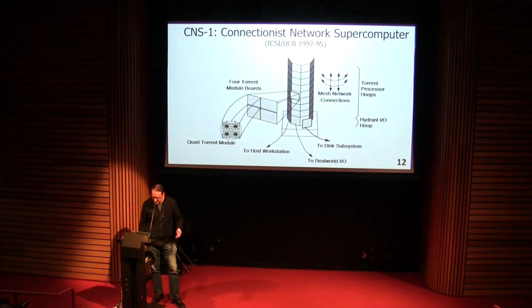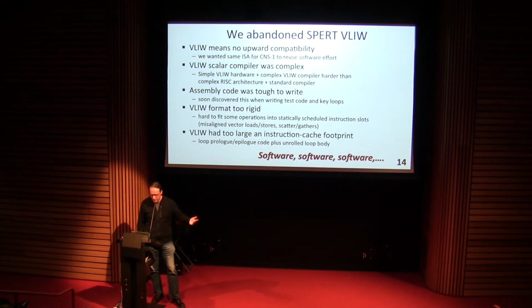But because he wanted this bigger machine, we'd already started on the small machine. We realized that even though we'd made a lot of progress and almost finished this VLIW machine, we actually abandoned it. The reason was, having designed this VLIW machine, I then had to write the test code for it. It was so painful and took forever, and I realized there's no way this would work for this CNS machine as well, so we wanted to do something different.